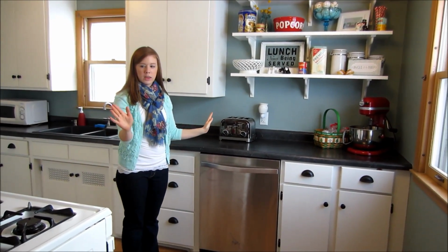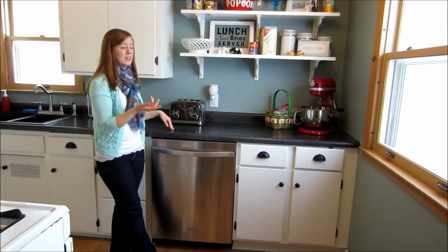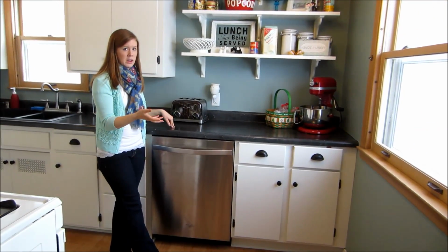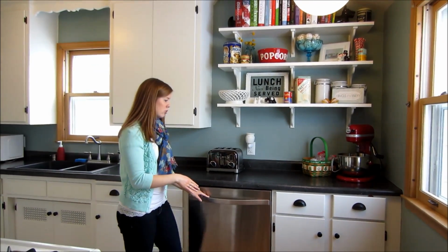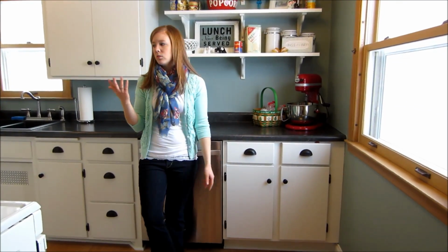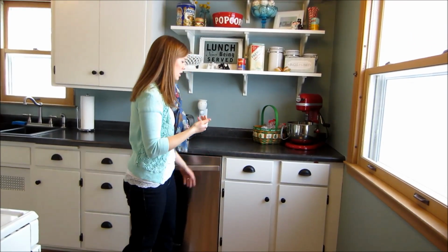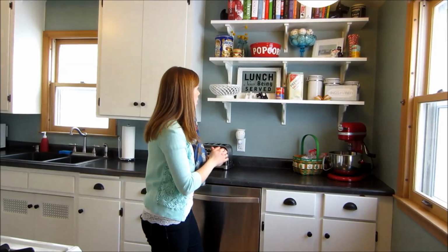And before, the cabinets stopped right here. There were no other cabinets here. This was supposed to be an eating area, but it's super tiny. I don't know how anybody would fit a table in here. So we added the dishwasher and bought, just from Menards, an extra cabinet, and you can't even tell that we added it. It looks pretty good compared to the original cabinets.